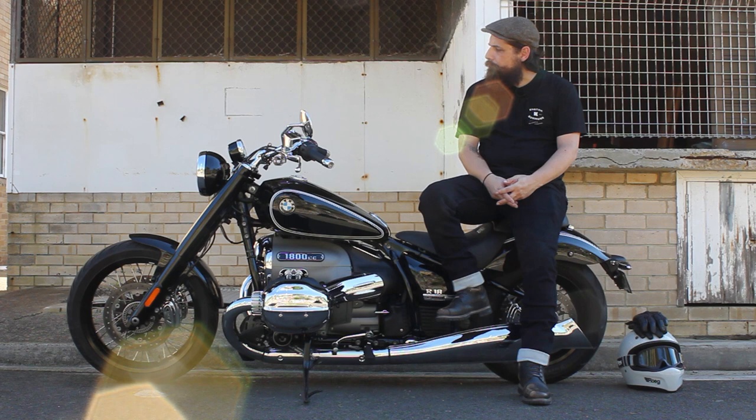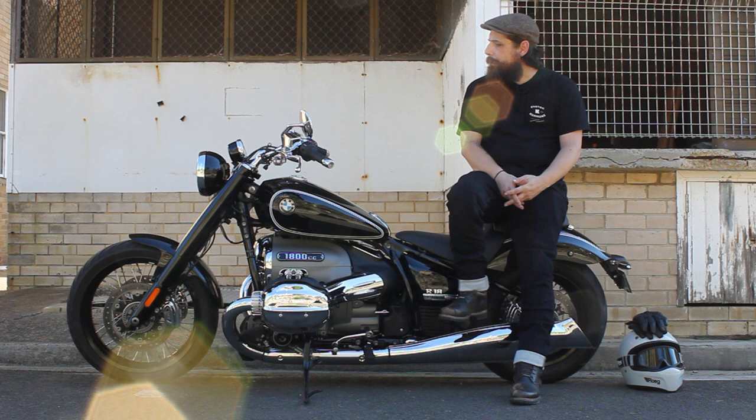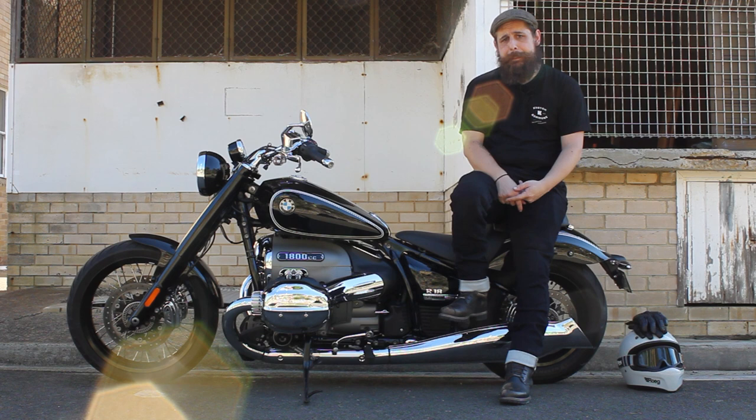So 1800 cc's, 160 newton meters of torque, just shy, I think 158 newton meters of torque, 91 horsepower, just shy of 400 kilos wet, three rider modes, rain, roll and rock, each adjusting fueling, throttle response, as well as traction control and ABS.